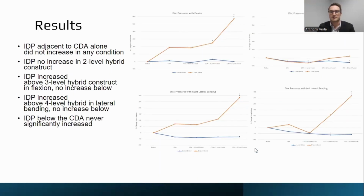Our results demonstrated that there was no significant increase in the pressures above or below the arthroplasty alone in any condition. However, we did see an increased pressure above the construct in flexion once we reached a 3-level construct. And once we reached a 4-level construct, we saw that in lateral bending.